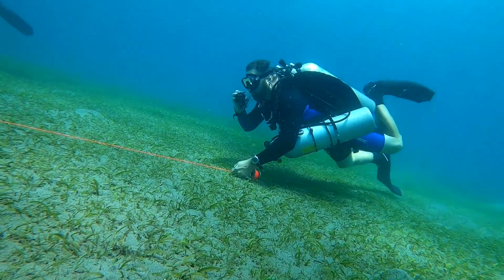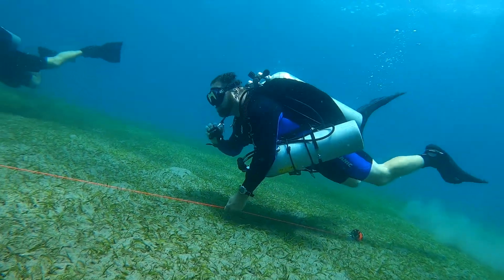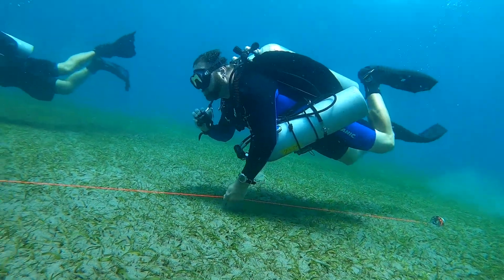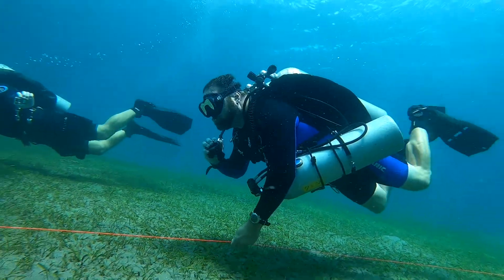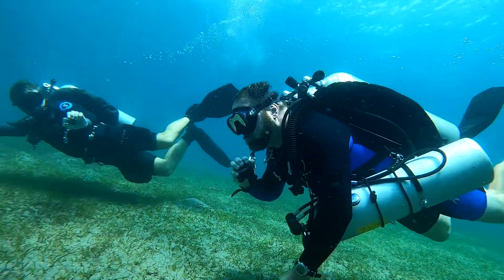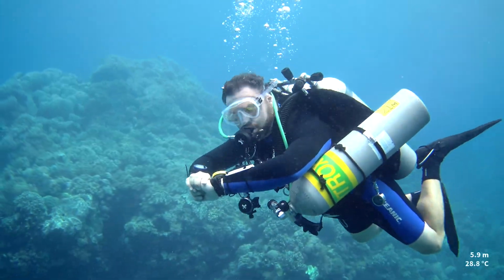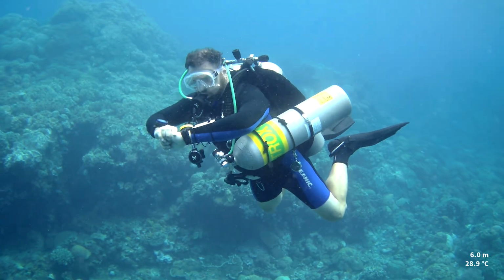Here I am practicing a 15-meter no-air swim, where we simulate the need to swim up to 15 meters away to get additional breathing gas. It was not easy, but I did it on the first try. Having gone through it, I actually feel safer in the water now than when I was an advanced open water diver.